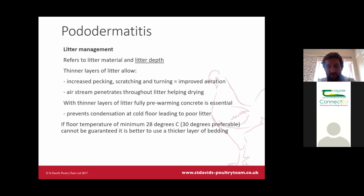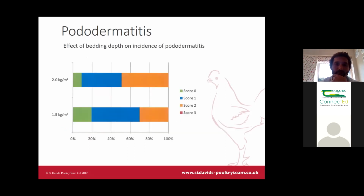It's obviously important: if you do have thin layers of litter at the start, you have to have a high floor temperature to guarantee the welfare of the birds. If you can't guarantee a high floor temperature, minimum 28 degrees or 30, you might be better off just using a thicker layer of litter. But most people, all things being equal, in terms of reducing podo, a thinner layer of litter is better at the start. This is just a slide that demonstrates that; I have references for all these if anyone wants them.